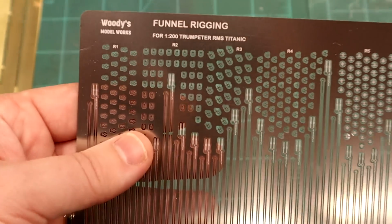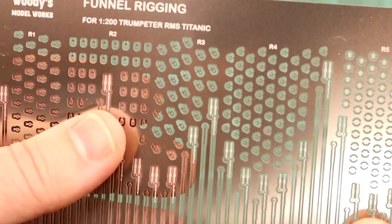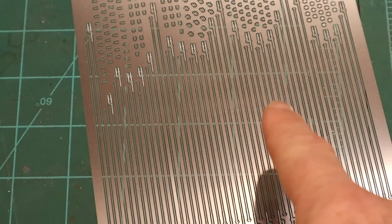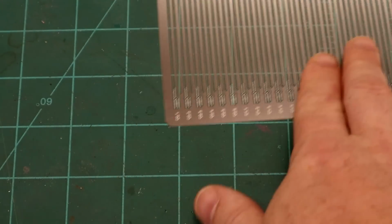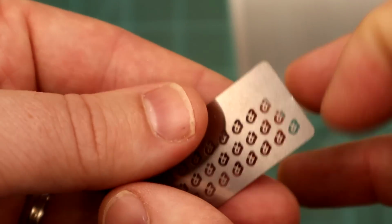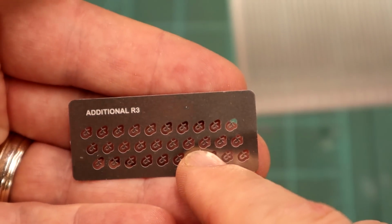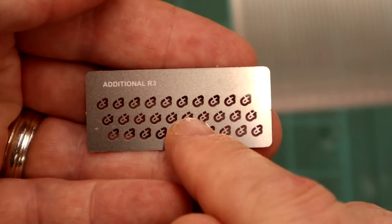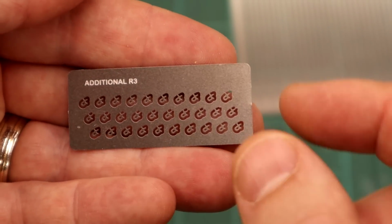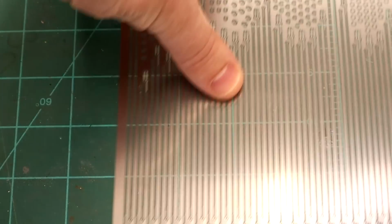And what's really cool here is you've got these, where are they at? R3 pieces right in here. This is the rigging lines and everything. Neil went ahead and included additional R3 pieces. This is great. A lot of manufacturers will provide you with microscopically small parts, and you'll need 2 of them, and if you're lucky they'll give you 3 for when the tweezers go tink, gone forever. So Neil hooks you up and takes care of that.